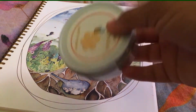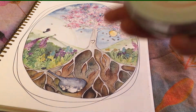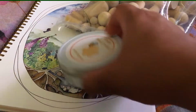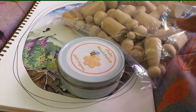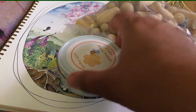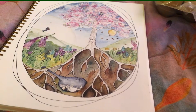Oh, and I skipped over this. We also picked up some organic beeswax polish to use on our wooden peg dolls and the eggs, so that the paint doesn't stain off onto our hands or surfaces. After we've painted them with our opaque watercolor paints, we'll use this beeswax as a sealant. So we picked up some of that.